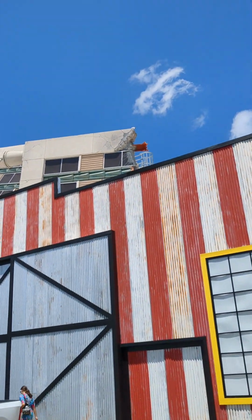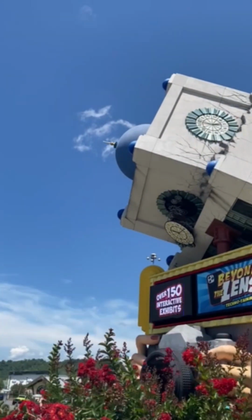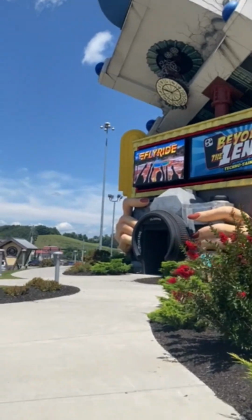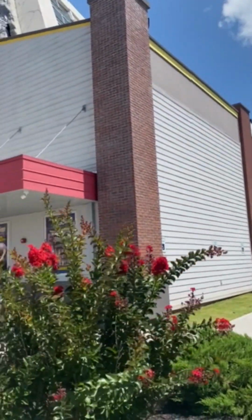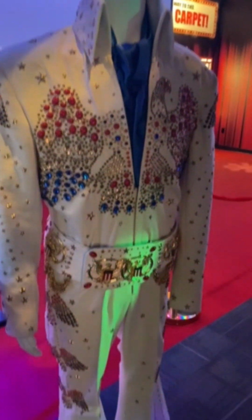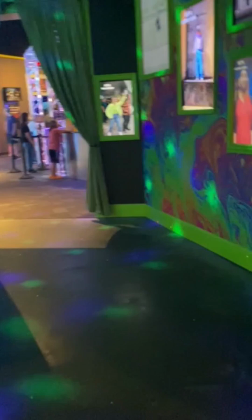Then we continue day 3 with Beyond the Lens Technotainment. Now this really is a family-friendly, low-cost, awesome thing to do. The Sky Ride is a little bit more, but the Beyond the Lens, you can go back as many times as you want within the operating hours when you purchase your ticket. And they got all kinds of stuff like that dizzying kaleidoscope, walking the red carpet, seeing Elvis's suit, pop culture, mini escape rooms, all kinds of neat, fun, family-friendly things.